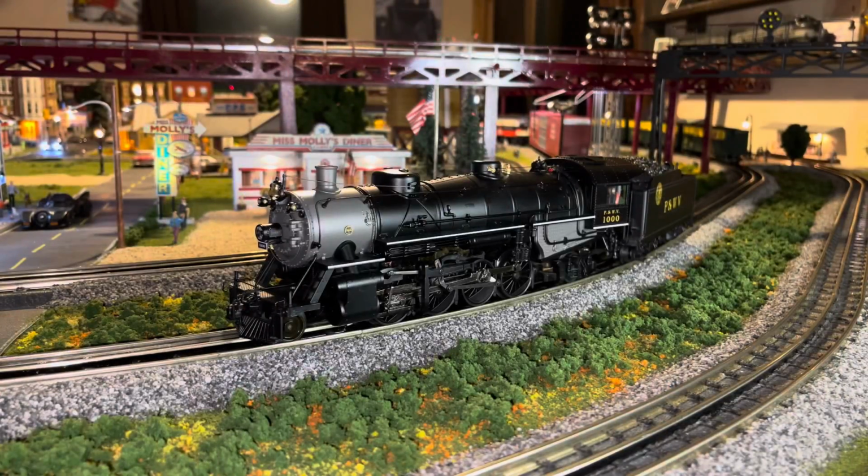Anyways, guys, enough babbling. What do you say we get this beauty fired up and check her out? I'm going to start her up with the extended startup sequences, and I'll be using all the extended sequences throughout the video. But let's check her out.